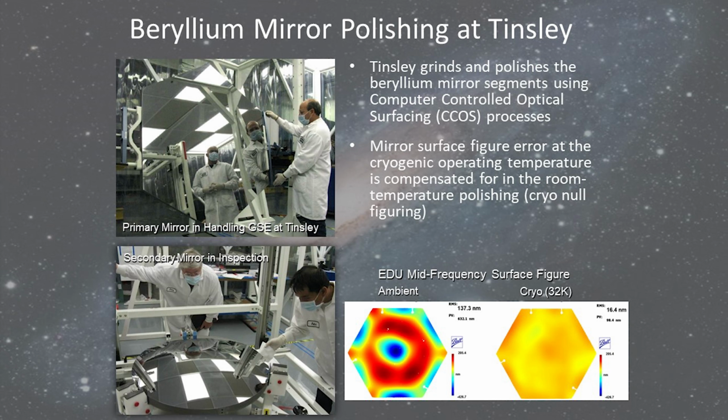I guess it's Oakland. Tinsley Labs, and they did the polishing of this. Now, obviously, these mirrors are designed to work at 40 degrees Kelvin, and we can't polish it at 40 degrees Kelvin. So what we do is we measure it at 40 degrees Kelvin to see how far from perfection it is, and then we remember how we want to change the figure of that, and then we warm it back up to room temperature and say, okay, change it from its current figure to this figure. And then the thinking is that when we cool it back down, it should be good the second time around. And that pretty much works.